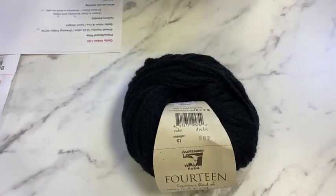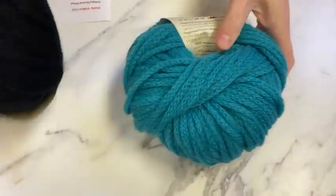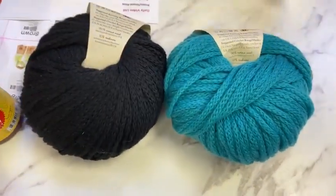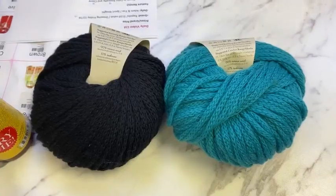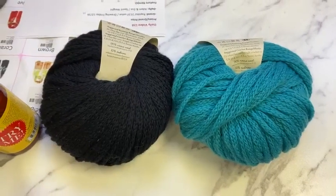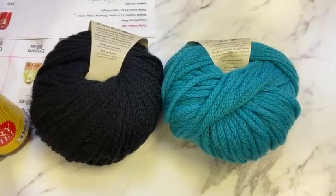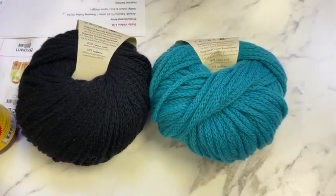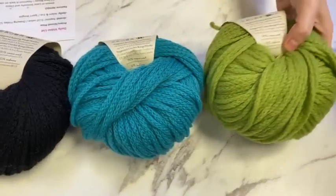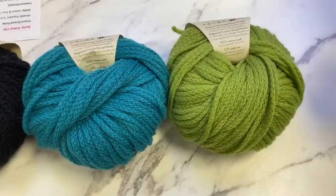Then we have the gorgeous teal in color number 20, Aquarium. It's darker in real life. Yeah, it's like that kind of true blue teal. But cameras are liars. It's fine. Then we have color number 5, which is this beautiful spring green, Emerald Lake.